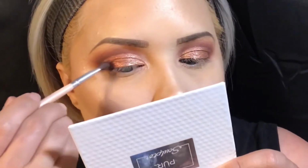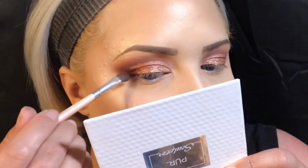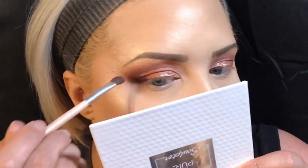Can I just add, these colors are so amazing. I mean, the pigment is to die for. And I just took that dark brown and deepened up my crease just a little bit more. And then I'm going to use the peachy shade on my lower lash line as kind of a transition for my lower lash line.